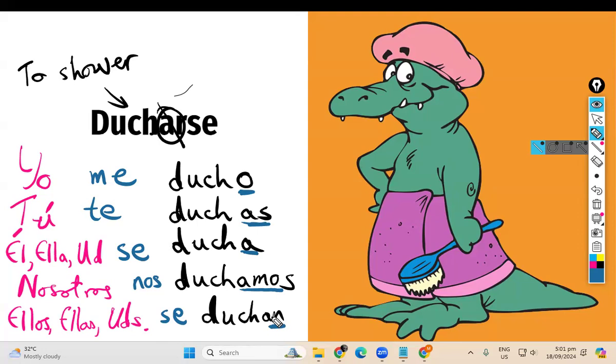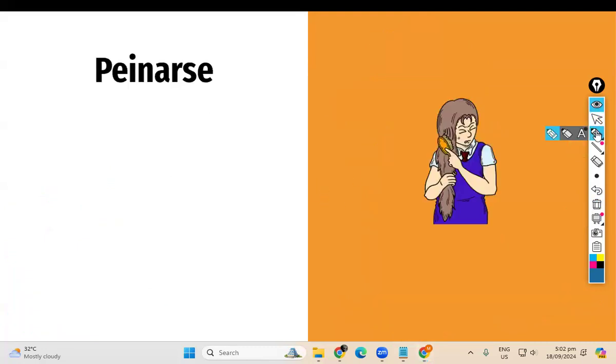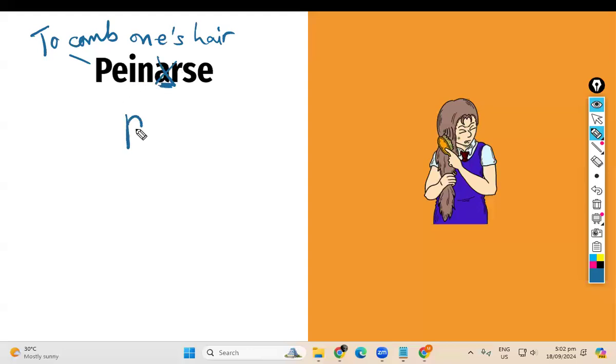All right, anybody still using this slide? Okay, so I'm going to clear away. Let's do the next one. Peinarse, to comb one's hair. I couldn't find any good combing hair pictures, so we have a brushing hair picture, but peinarse is to comb one's hair. So we're conjugating this one. The ending will be AR, so that will leave the stem as pein, and you'll have to add the verb ending and then the pronoun in front. Right? So take a try.